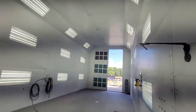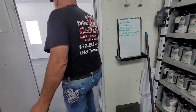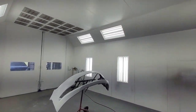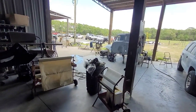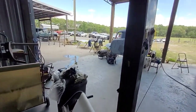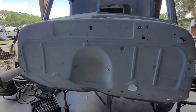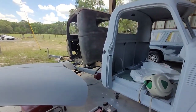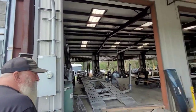Oh, that's nice. Look how high that is. School bus will fit there. Jeez. Here's another booth. Diesel. I try not to get too far in rooms like this because I'm tracking in dust and all kinds of crap. Well, how many acres is it? 5 acres. So you can have your body shop and play around out back. Wow.